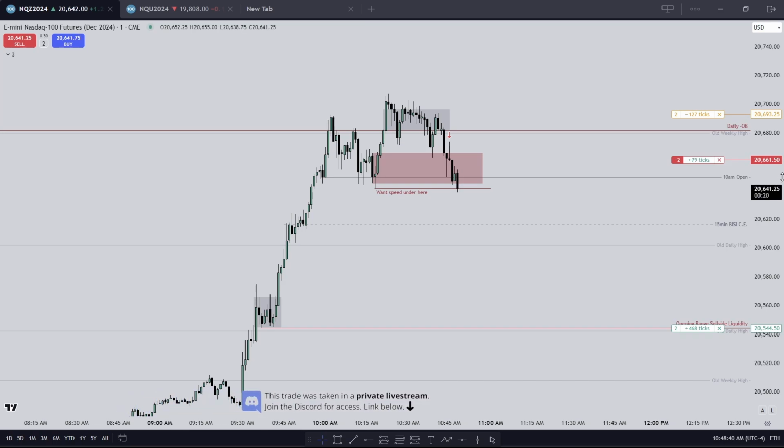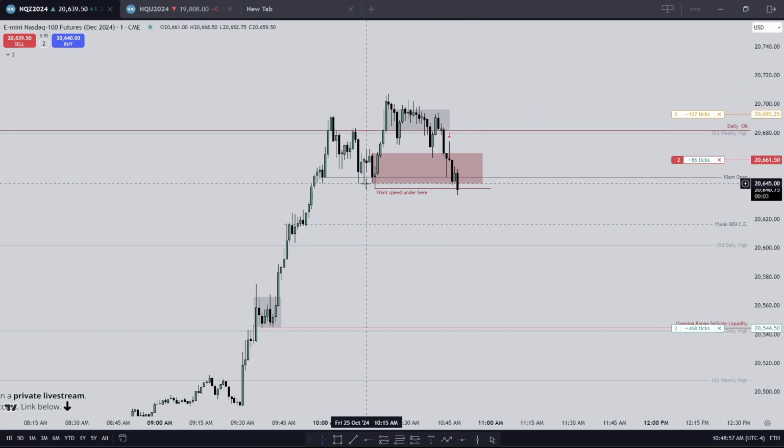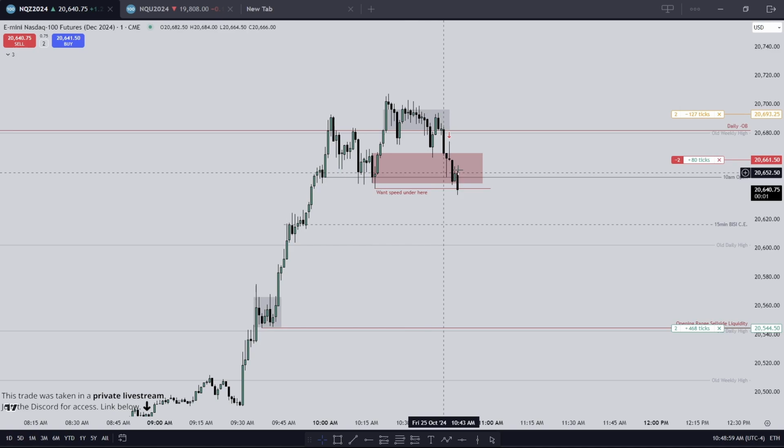Alright, just tagged it. Now I want to see us stay heavy. Can we rip through that and continue to blast through it with a lot of momentum? I don't want to see this as like a turtle soup, meaning I don't want to see us take out this low just to continue higher. I want to see us get heavy in here.